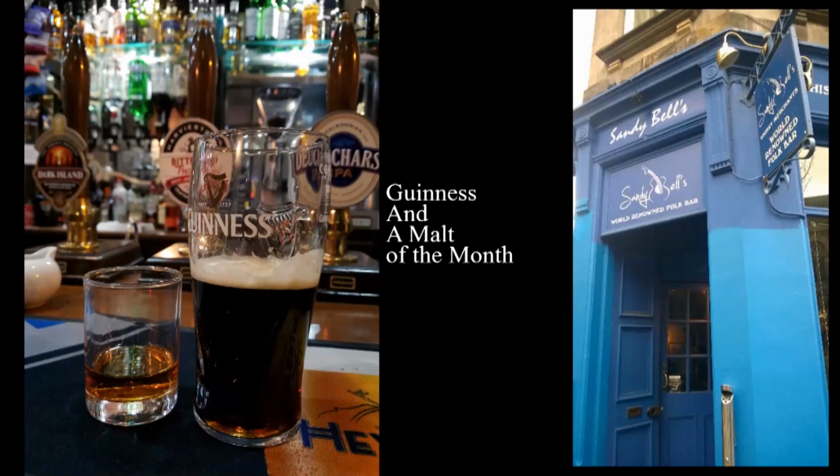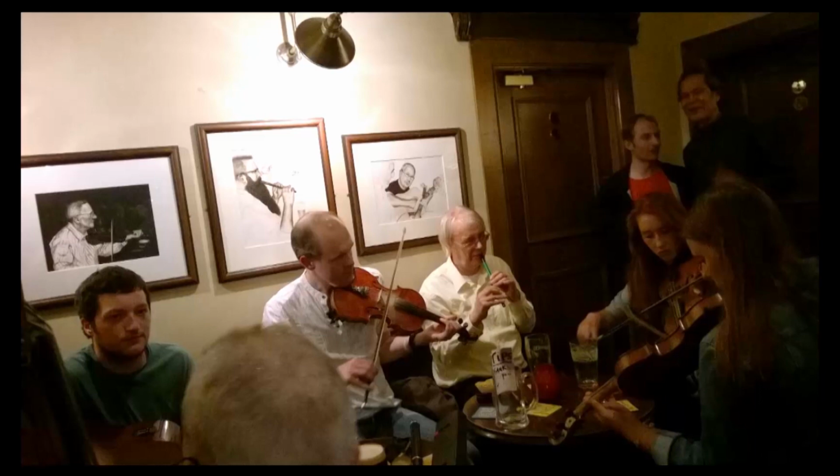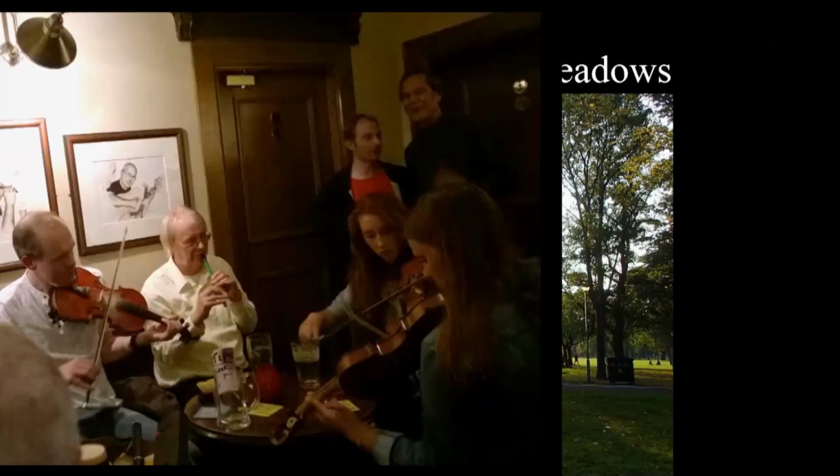I also partook of the liquid cultural fair. I always grew up drinking whiskey with my family, but when you have access to malt of the month, which changes every week, so you get to try a couple of malts every month, it's pretty cool. And Sandy Bell's was my local pub, because they had food for the soul. I'm a huge fan of bluegrass music, and there they just call it folk music, so it's pretty cool.